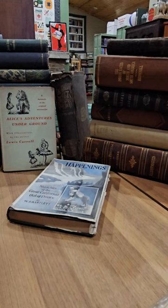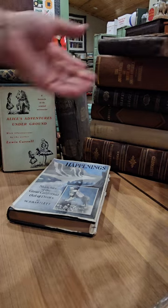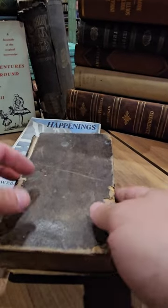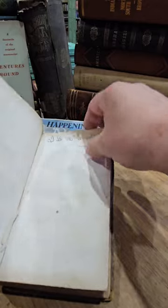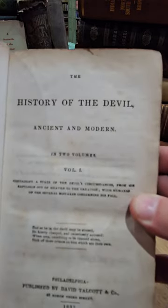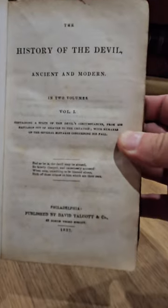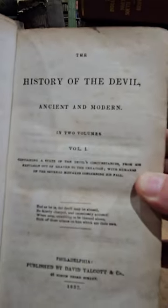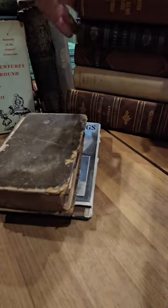Hey everybody, it's been a couple weeks since the book pick. I pulled a few of the more interesting books aside and I figured I would show them to you guys. First, we have an 1837 copy of History of the Devil, Ancient and Modern. This is 2 volumes in 1, so it is complete. Very cool, History of the Devil.